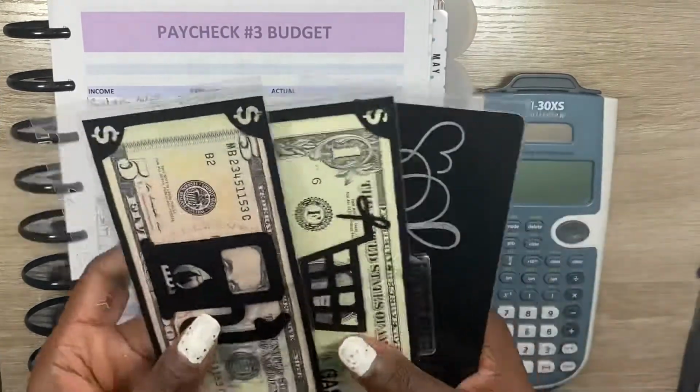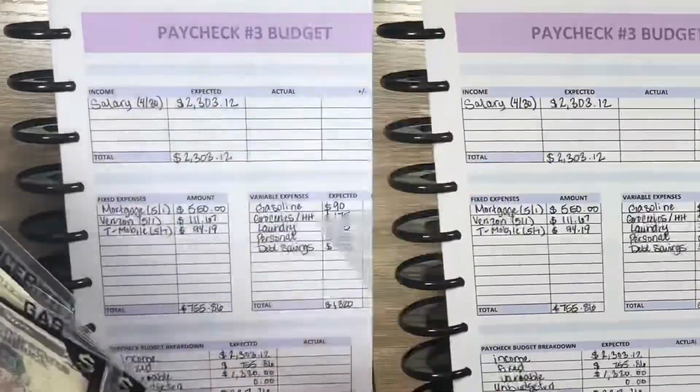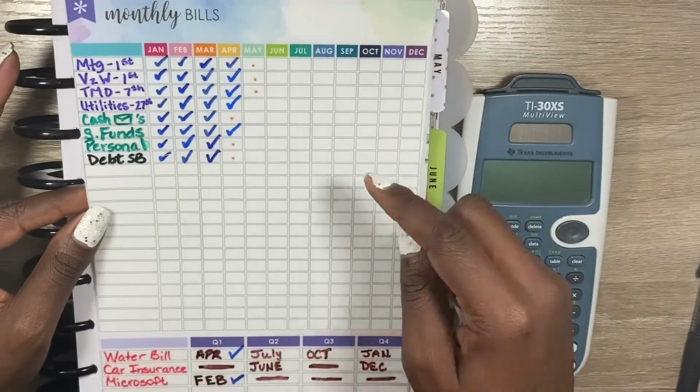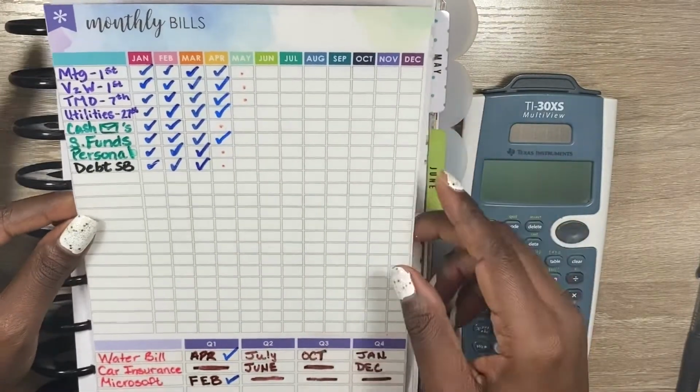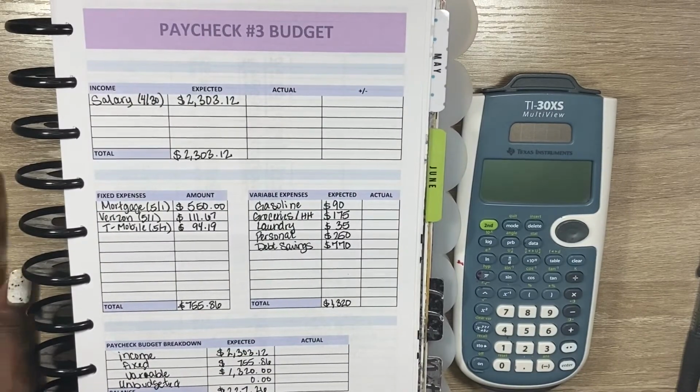All right, so I'm doing pretty good on my cash envelopes right now, except for laundry. This is currently empty. And just to double check, I covered all of my expenses for this pay period, so nothing was left out. And that is basically everything.